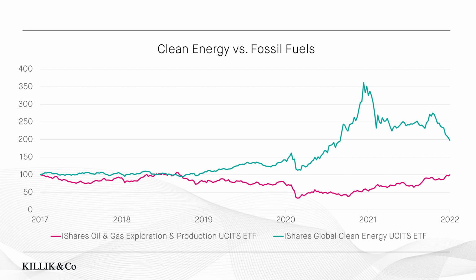partially reversed. On this chart here, we've compared the performance of 2 ETFs. The first, shown by the pink line, is the iShares Oil and Gas Exploration and Production ETF. The other, shown by the green line, is the iShares Global Clean Energy ETF. You can see that between 2018 and 2020, the oil ETF lost over half its value, whereas the clean energy ETF performed very well. However, over the last couple of months, as the oil price has risen and oil companies have become more profitable once again, we have seen a recovery in the price of the oil ETF, whereas the clean energy ETF has been caught up in the recent growth stock sell-off.